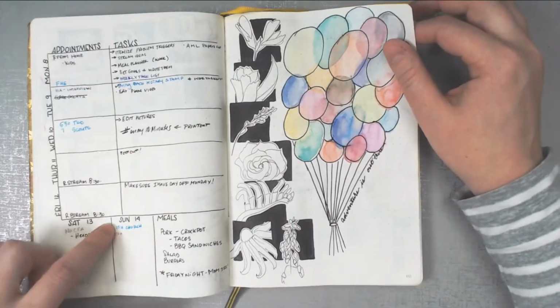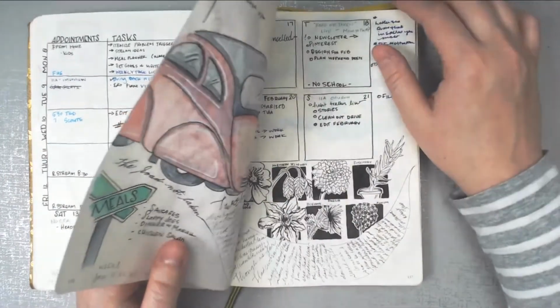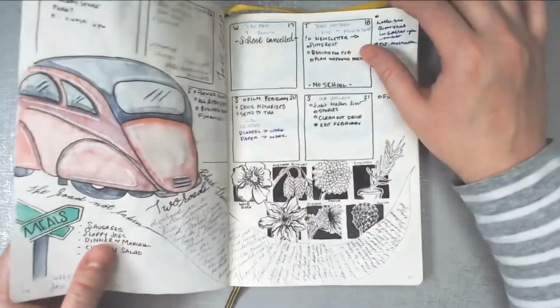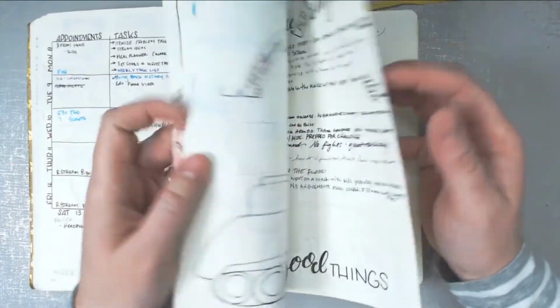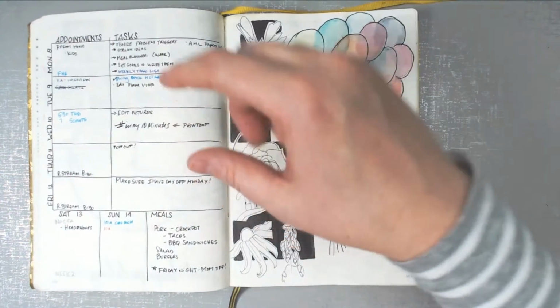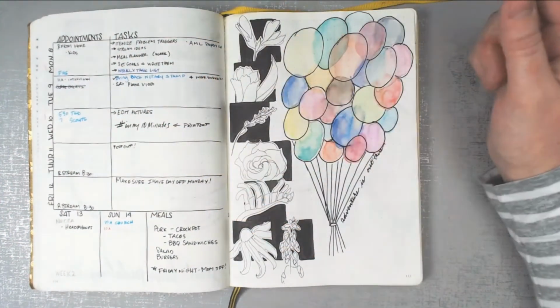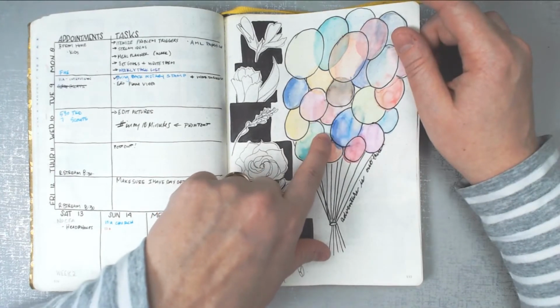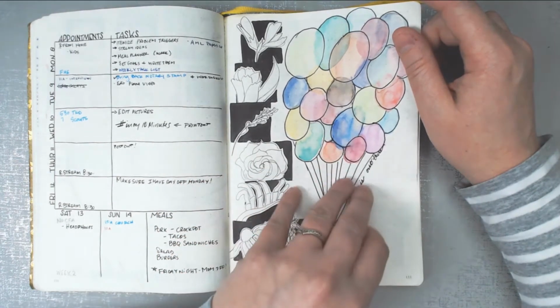And I really like this layout. If I could combine this one with maybe more space. Look at those ones. If I could make these longer, I think I would like them a little bit better rather than wide. Learning how to overlap watercolors, I really enjoyed that, and I will definitely do that in the future.